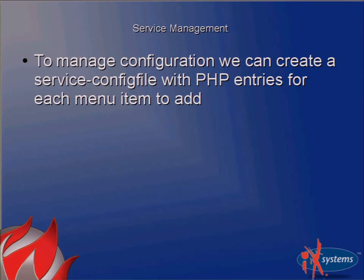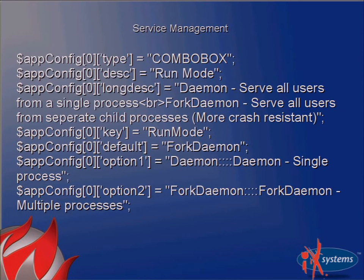To do the configuration UI, which is the fun part, we have a config file in the metadata with PHP entries for the menu items, which I apologize, it's kind of all cluttered here. But we've basically just created an array. Again, this is a prototype at the moment. We list the UI elements here. So combo box. If anybody's done Qt or web forms, you know what a combo box is, a drop down. Then we give it a description, and a long description, so if they hover the mouse over or want to see more details, they can find out more about what this option does. We then set a key. We set the default of what it should be or what it was when we shipped it. And then we start providing options. Those will all be propagated into the user interface.